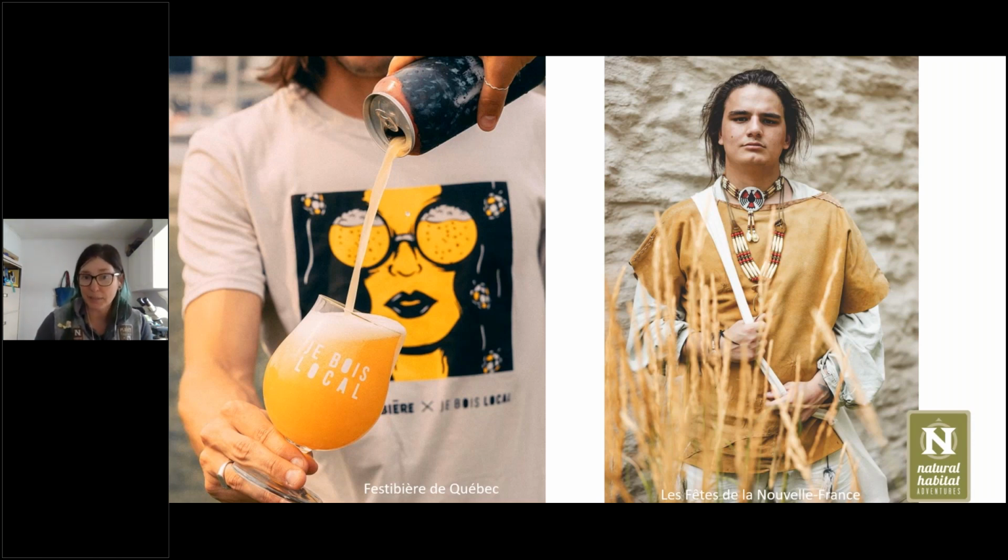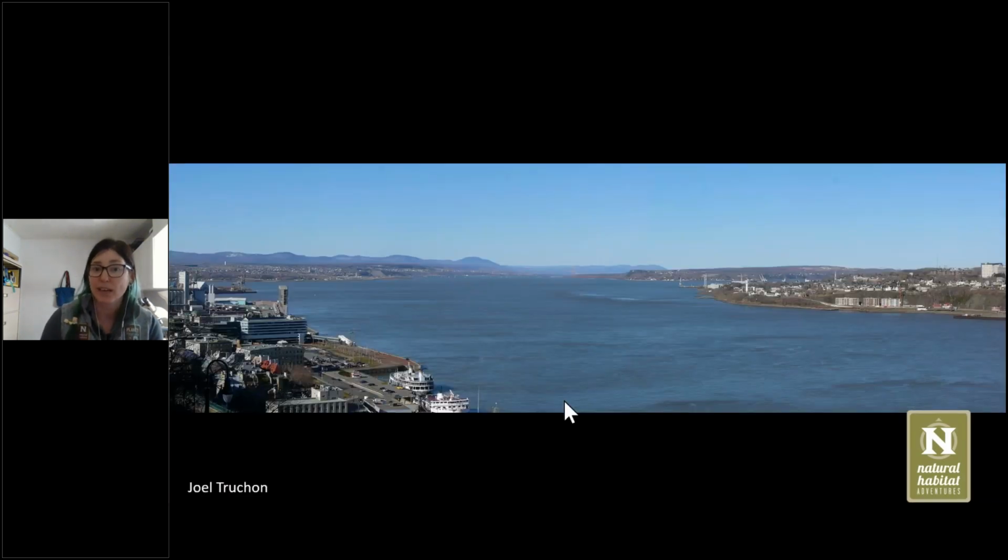Now, Quebec City itself is very, very urban and developed. It feels like any other city while having those very French and somewhat European influences. But as we leave Quebec City, it does get quite a bit more rural very quickly. And if I take us to our next slide here, we're going to see another image of Quebec City, now focusing in on the river.